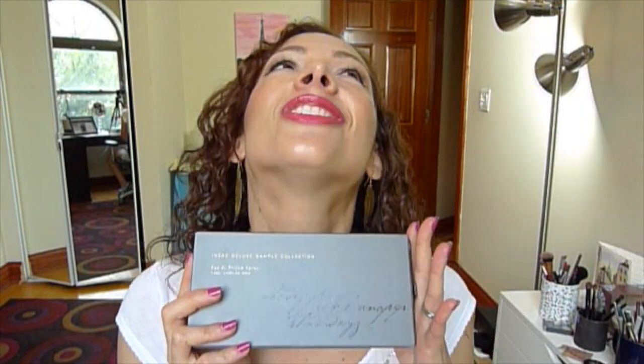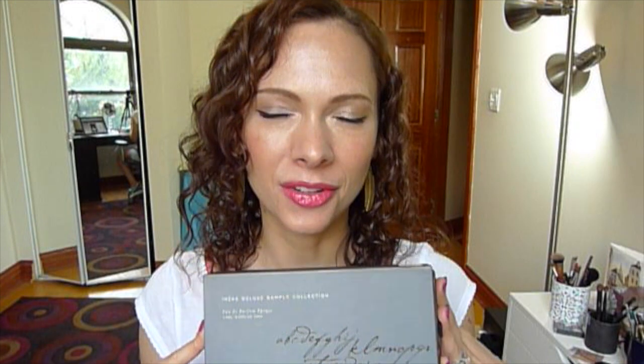And on top of that, you get a $15 credit to use towards the full-size purchase of any of these fragrances. All of the fragrances in this box, the full size, is a 2.5 ounce size. I think that's 75 ml. Yes, that's right. And they are $95. So for a good size, a niche brand, I think it's well priced, and I really appreciate that. Some niche brands are out of control, but that's a different topic.